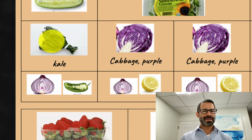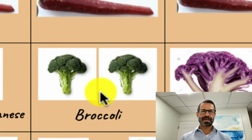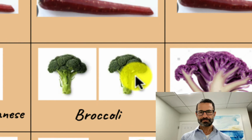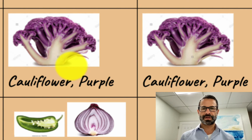So when I was mentally going through my dinners, I took 1 bunch of kale, I looked at a purple cabbage, realized that would be good for 2 days. I had a Japanese sweet potato, that would be good for 1 day. These broccoli were small, so I got 2 of them for 1 day, and there was a large head of purple cauliflower, so I determined that would be good for 2 days.